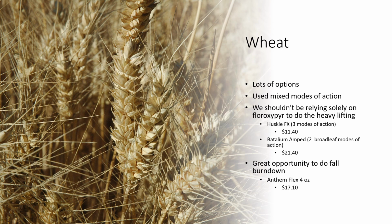I also think that we should not be relying solely on fluroxypyr or Starane, which is in WideMatch, to be doing all the heavy lifting when it comes to killing kochia. This chemistry is still working very well, and we need to make sure that it keeps working.